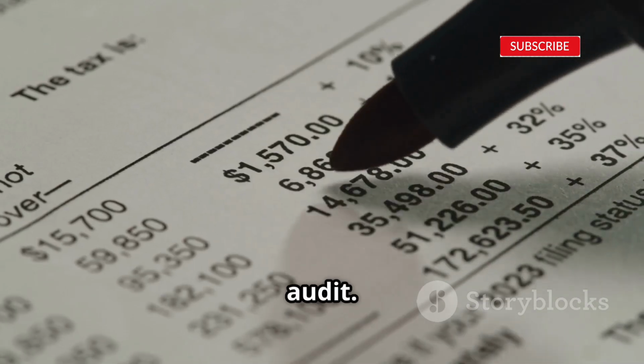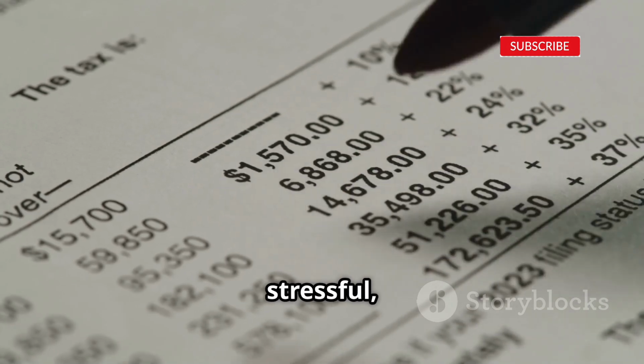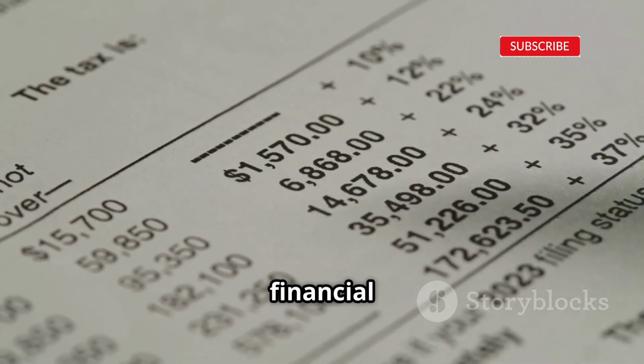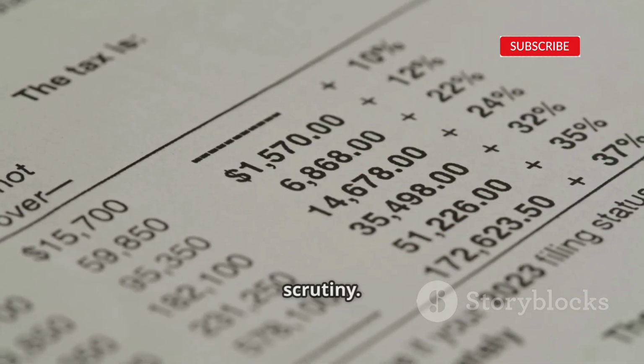That's a fast track to an audit. And trust me, you don't want to go there. Audits are time-consuming, stressful, and can be incredibly costly. The IRS will meticulously examine your financial records, and any discrepancies or inconsistencies will be magnified under their intense scrutiny.